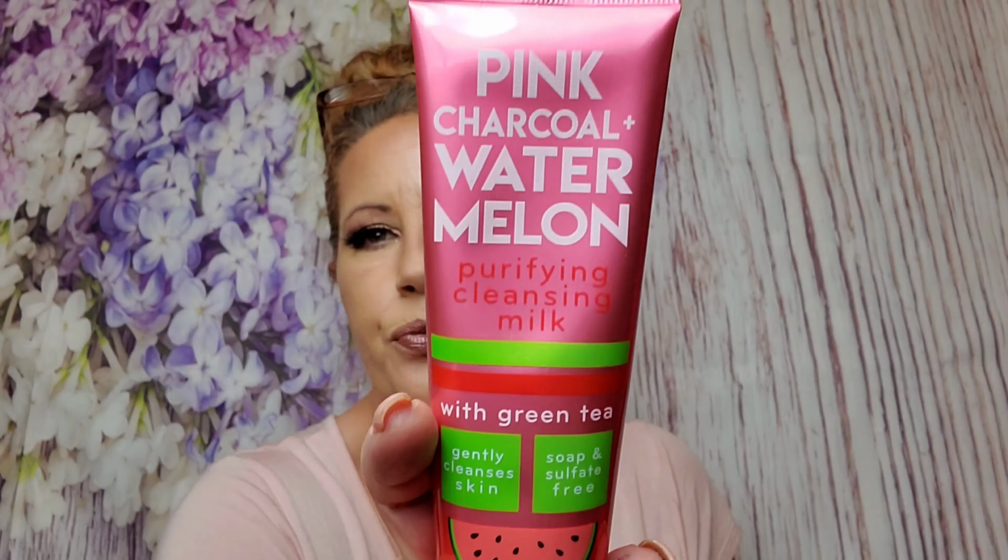Again, it smells great. This for me is a 5 because it nourishes and moisturizes my skin beautifully without making it oily, which I absolutely love. Love, love, love. I've been using this at night before I put my night mask on. And I've also been using it in the mornings before I do my primer and stuff like that. So my makeup's wearing great.